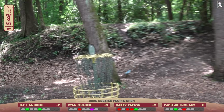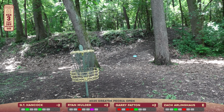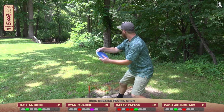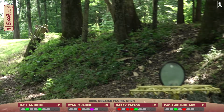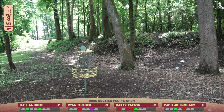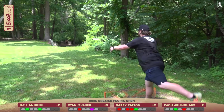Gonna slow down? No, that's good. There is OB behind the basket as well, left side of those wood pylons, correct? Yep, the wood pylons basically just left of the last pylons we can see here from the camera angle. I think GT should be safe of them. And yeah, there is OB past it as well.